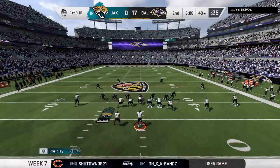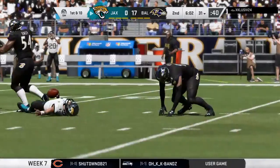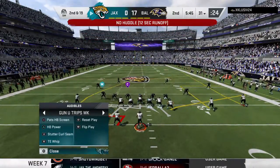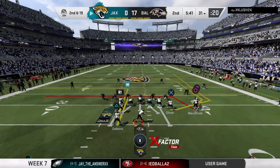Back to throw now on 1st down. Nowhere to escape, and he goes down. Sacks, a growing theme in this first half. This is second and long.